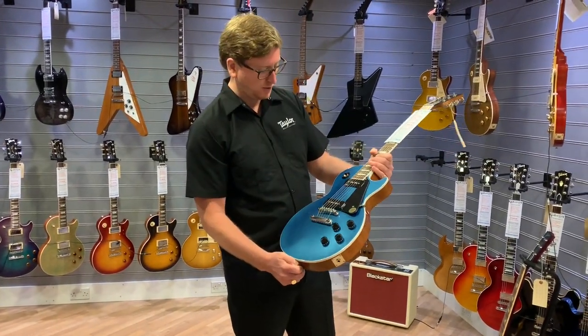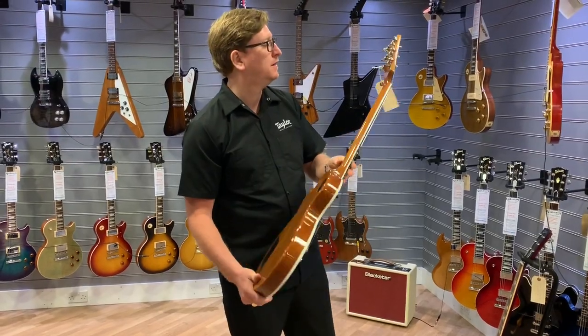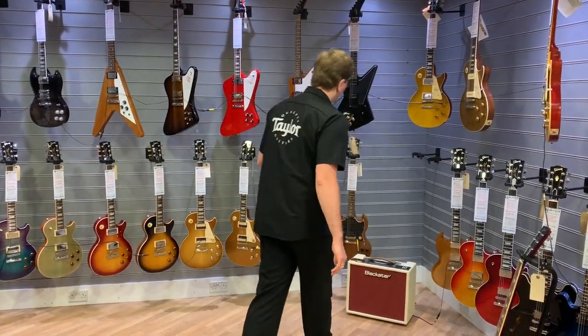Awesome guitar. Colour, beautiful. P90 pickups as well. Smart. Really cool. So yeah, some cool stuff.